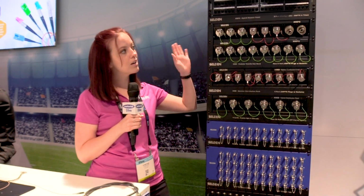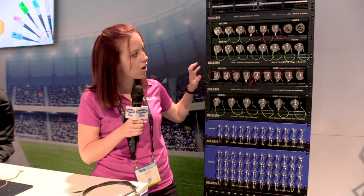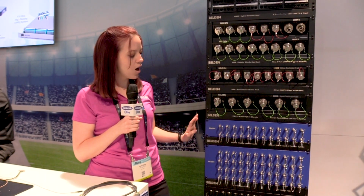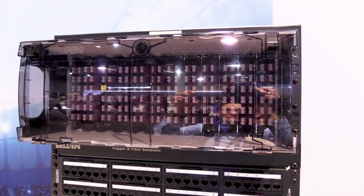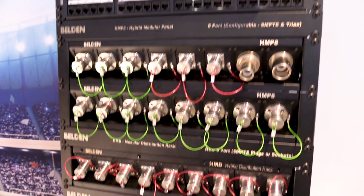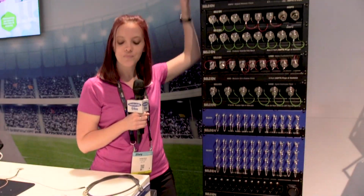So to start off here, we have our Belden broadcast panels. A couple new ones we have this week are our new 9-port HMD SMPTE panels and our fabulous new fiber ST panels. So we make these in various colors, you can see here, and we also have some of our DT12s and RJ45s along with our ECX solution.